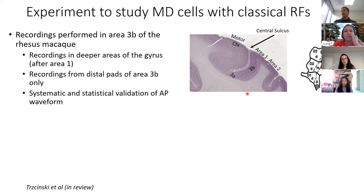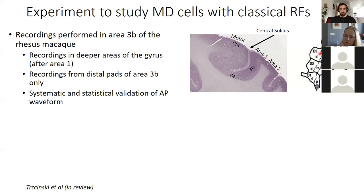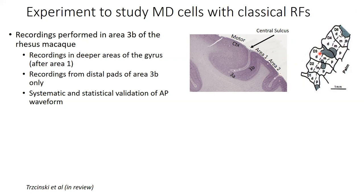And this is important because area 3B lives right below area 1, and as we know, area 1 has large receptive fields. So how do we know that we're recording in area 1 versus area 3B? Well, it turns out that there are beautiful, incredibly repeatable functional characteristics between area 3B and 1. As you're driving an electrode down through area 1, neurons start responding with, let's say you're in the digit 3 representation, the hotspot in D3. As you move down the electrode, you start responding to the medial pad, and as you keep moving down, then you start responding to the proximal pad.